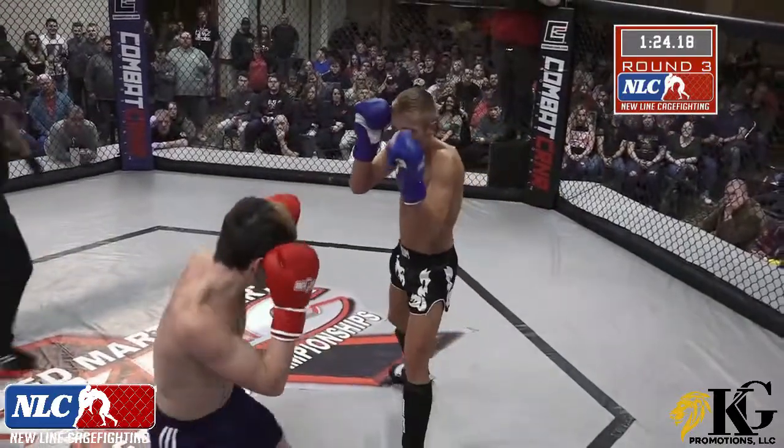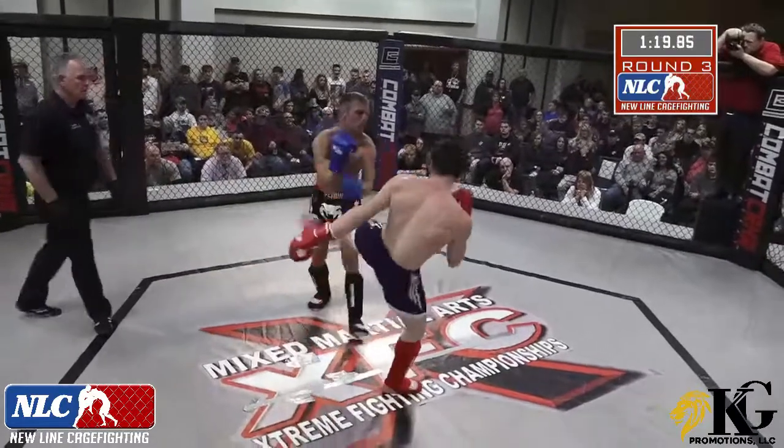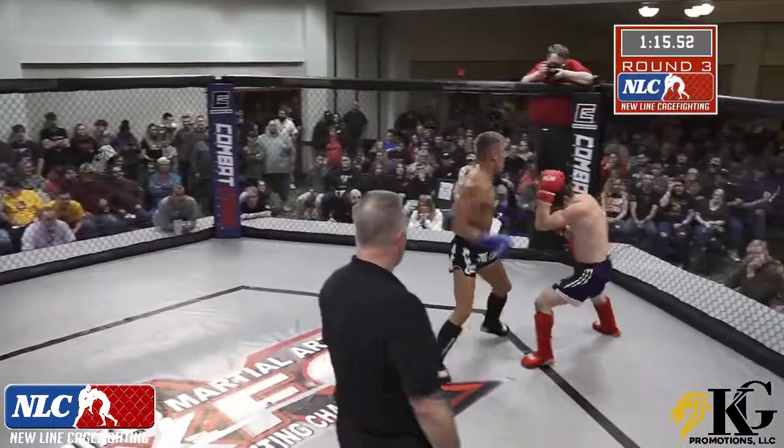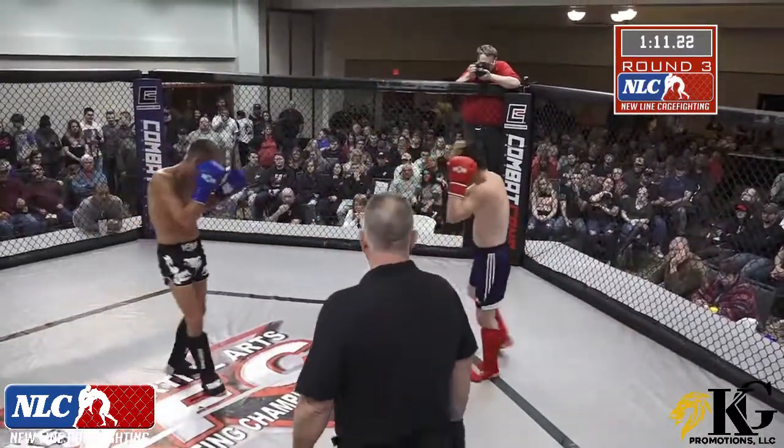Now, here we go. About 90 seconds left in the fight now. Corner man saying 90 seconds, sprint. That's what he's going to have to do. Blackburn still blocking those kicks and now landing those shots.